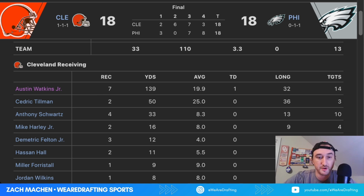Cedric Tillman, the rookie, chipped in 50 through the air. Anthony Schwartz, he had that -5 rush, but he had 4 catches, 33 yards, and 10 targets. An up and down preseason for him. I'm not sure if this totally helps his cause, because 10 targets and only hauling in 4 of them isn't a totally great look, but we'll see there. He's got a lot of speed, so that's interesting for any NFL team.